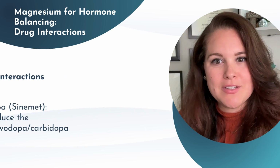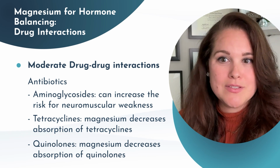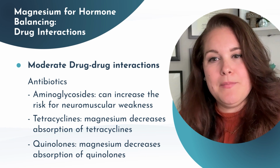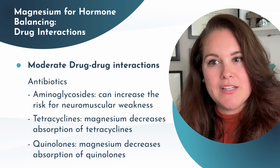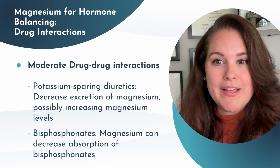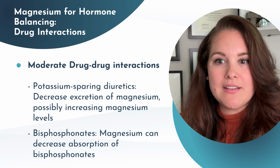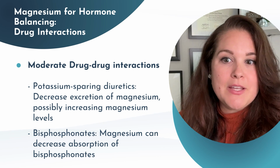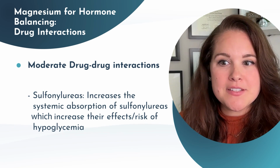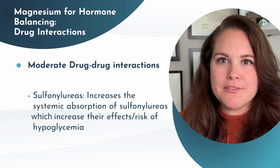So, some examples include certain antibiotics such as aminoglycosides, tetracyclines, and quinolones, where magnesium can increase the risk of neuromuscular weakness in aminoglycosides and reduce the absorption for tetracyclines and quinolones. With potassium-sparing diuretics, magnesium excretion can decrease, potentially increasing levels. With bisphosphonates, magnesium can reduce their absorption. With sulfonylureas, magnesium can increase their absorption and lead to an even greater risk of hypoglycemia. Not a fan for this reason.